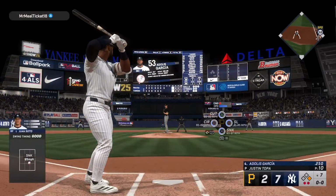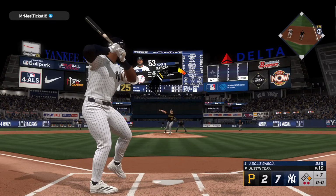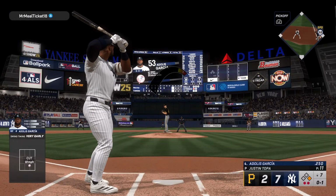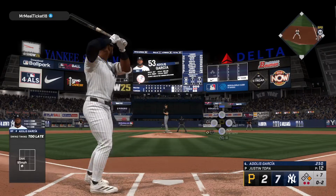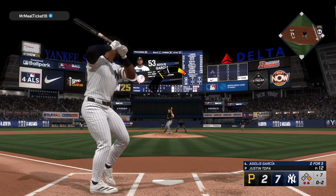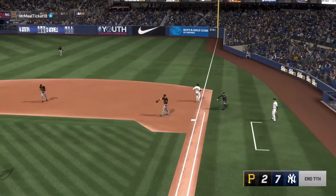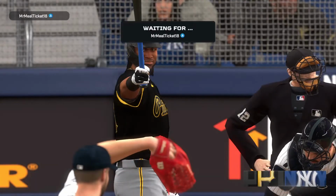So a man aboard now, batting right at the plate, Adolis Garcia. He's already homered in this game. Fought off, foul. Late that time, and it's strike 2. 0-2. On the ground, right side. Gets it to first, and Garcia is out. 3rd out. We go to the 8th.